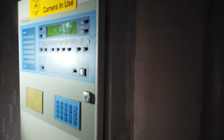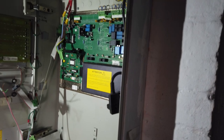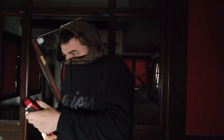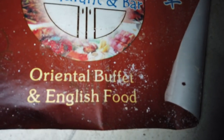What's this? Surveillance camera in use. Fire alarm system. Surveillance camera? No, fire alarm system. Let's get round there. There's quite a bit of dust in here, isn't there? I can see it by your torch. I could have done with a mask on. God, it smells oriental. Oriental and English food. It was a buffet place. The New Station restaurant bar. Oriental buffet.